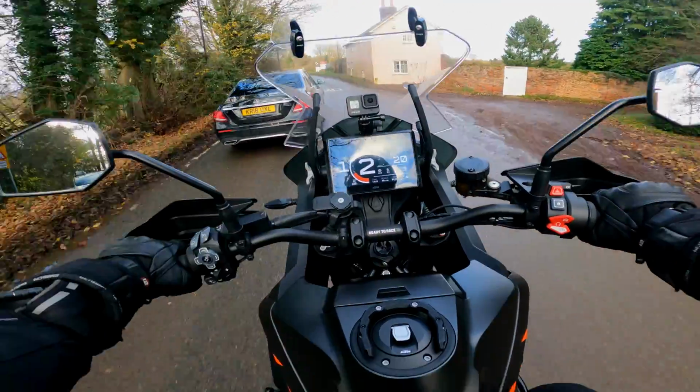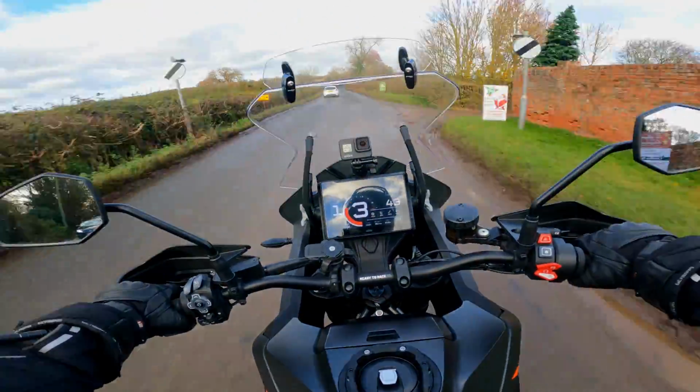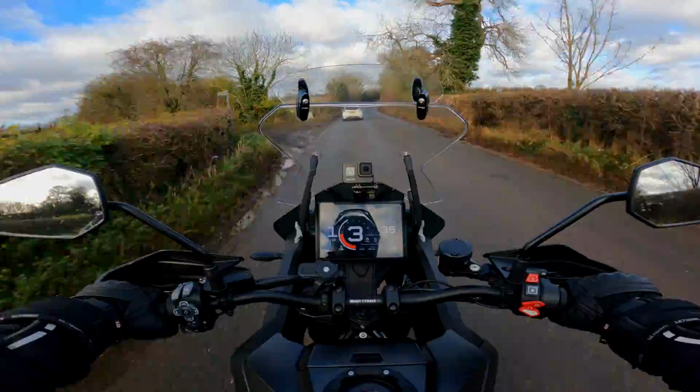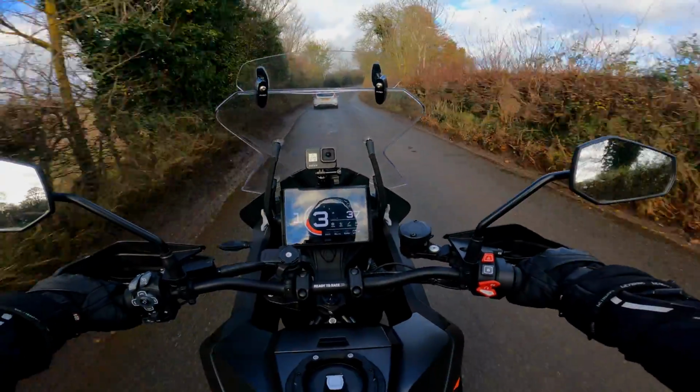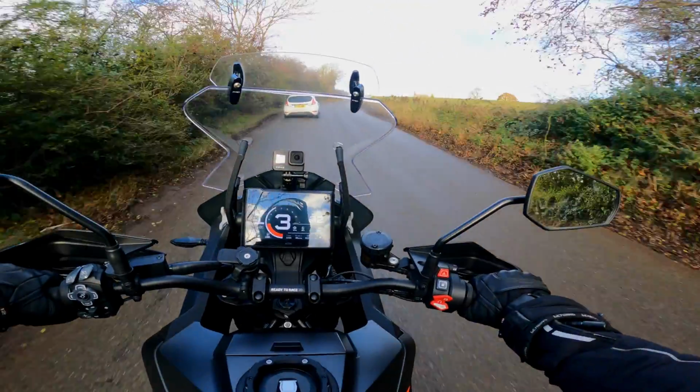Just gonna get past them because they're driving really slowly. Oh, that's why, they're going to a grotto. So middle class, we're going to go for the Santa's Grotto. Take the children in the Mercedes to the Santa's Grotto.